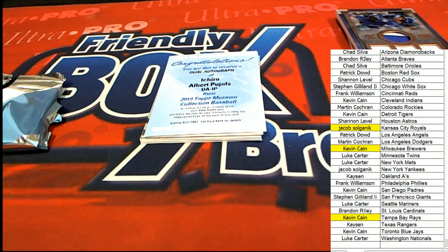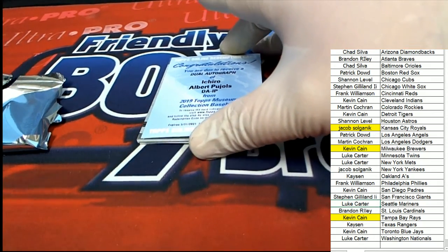The Ichiro is confirmed to be a Mariners. There is a triple player Ichiro, but that's a Yankees. So it's Angels and Seattle. Congratulations, Patrick D. You're gonna have a chance to hit this thing along with the Mariners owner Luke C. So we're gonna start that random in just a moment. But let's finish out. Let's see what else we have.